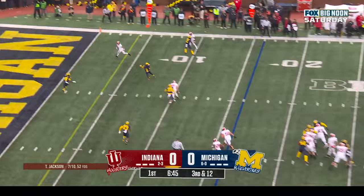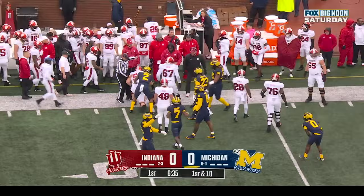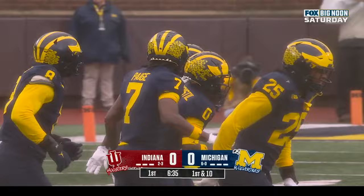5-yard penalty, third down. Third down and 12 of the 16. Jackson, and that one deflected and intercepted. Michigan has it. Rod Moore. And the Wolverines force the turnover and advance it up to the 40-yard line. First down and 10 at the 41.